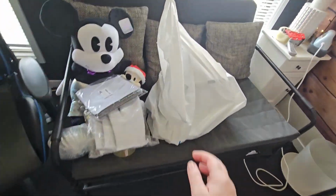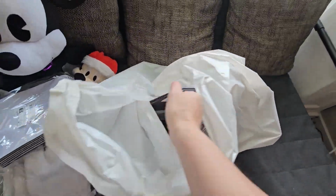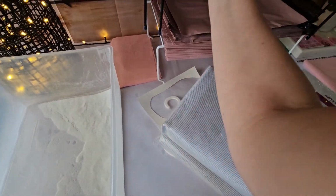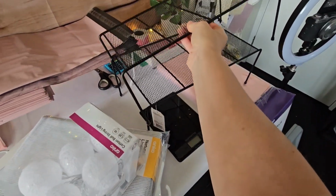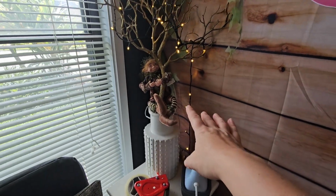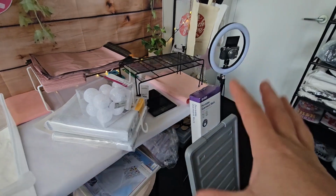And then I got a whole big bag of stuff. So I got some wire racks, obviously to display my items. I got 2 of them. And I'm not really sure how I'm going to do it, but I think I'll take like the plant and I'm going to take like him just for display purposes so I can rest things on things.